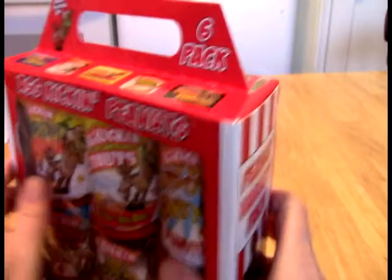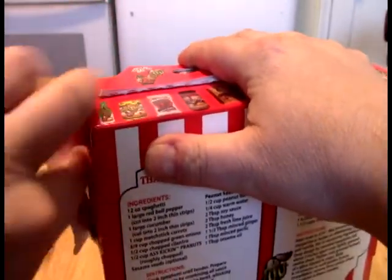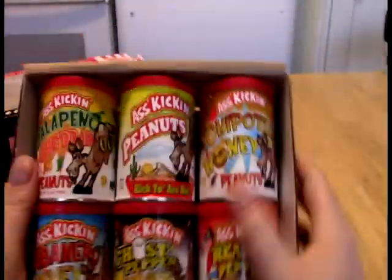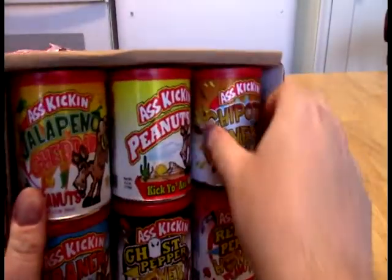Now let's take a look at this thing here, if I can persuade it to open. And here we go. Packaging is quite good, as you guys can see. Don't need that anymore. Let's put that off to the side. Okay, so we've got this handy carrying tray. We'll save you for later. And okay.